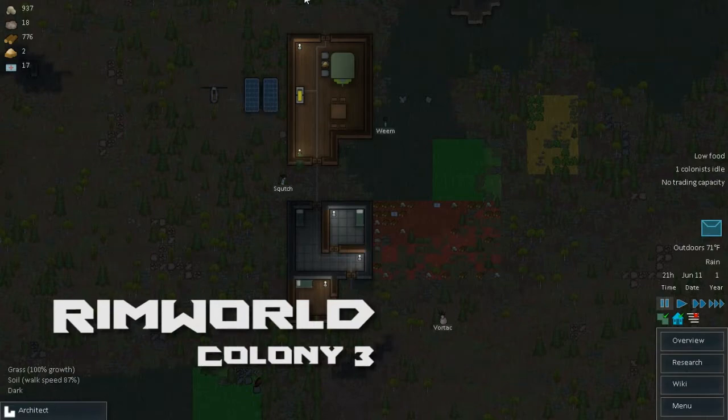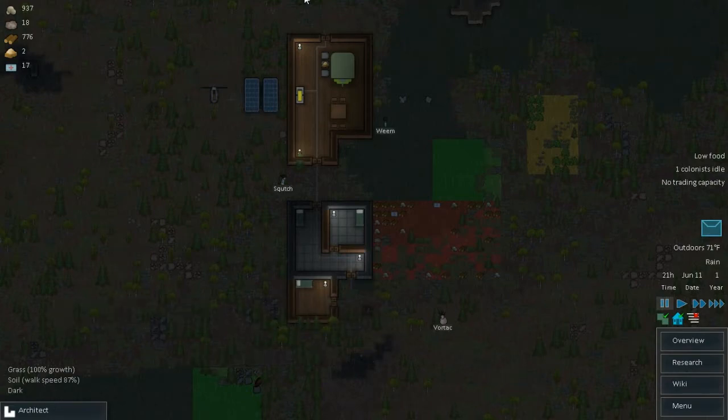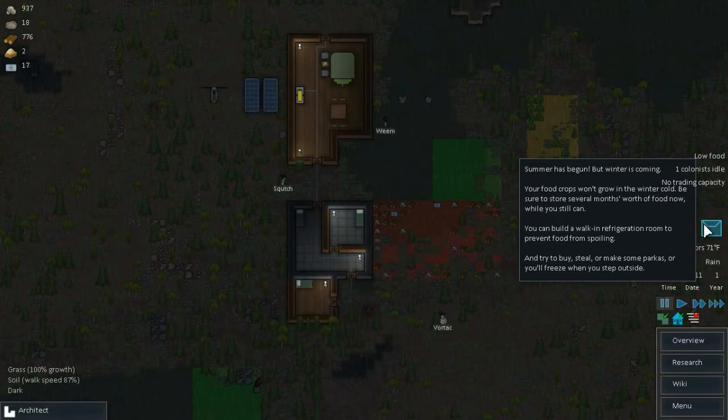Today we have been greeted with some news. As soon as I turned the game on, this little buddy appeared. Summer has begun, but winter is coming. Your food crops won't grow in the winter cold. Be sure to store several months' worth of food now while you still can. You can build a walk-in refrigerator room to prevent food from spoiling, and try to buy, steal, or make some parkas, or otherwise you'll freeze when you step outside. Okay, that's a lot of pressure.